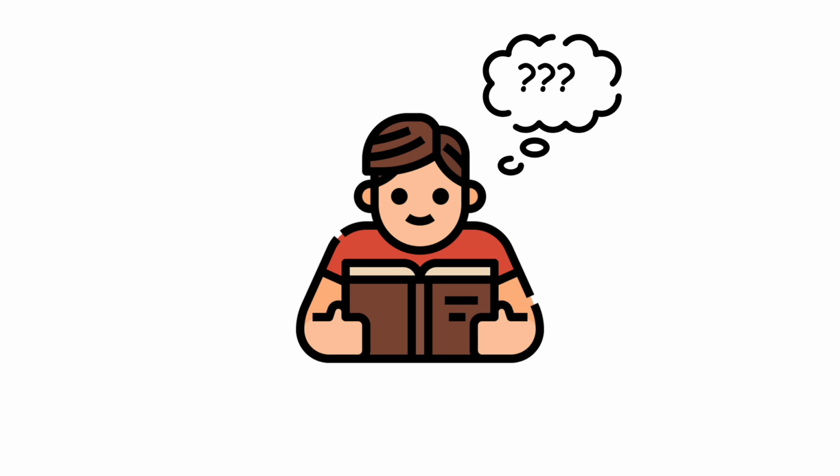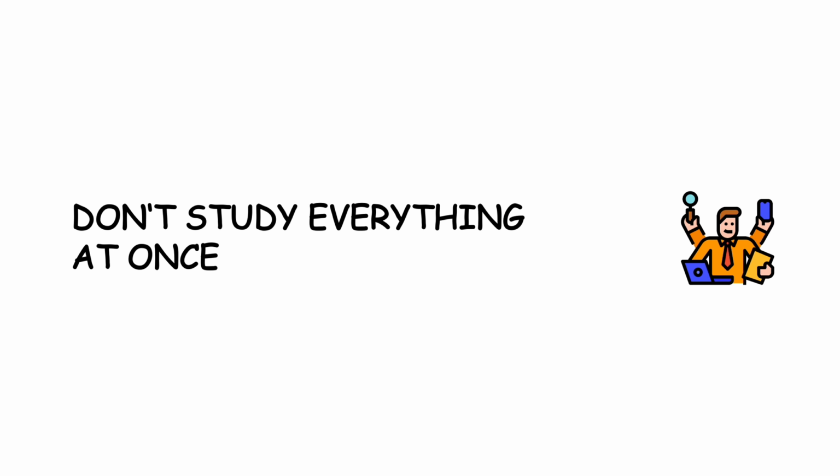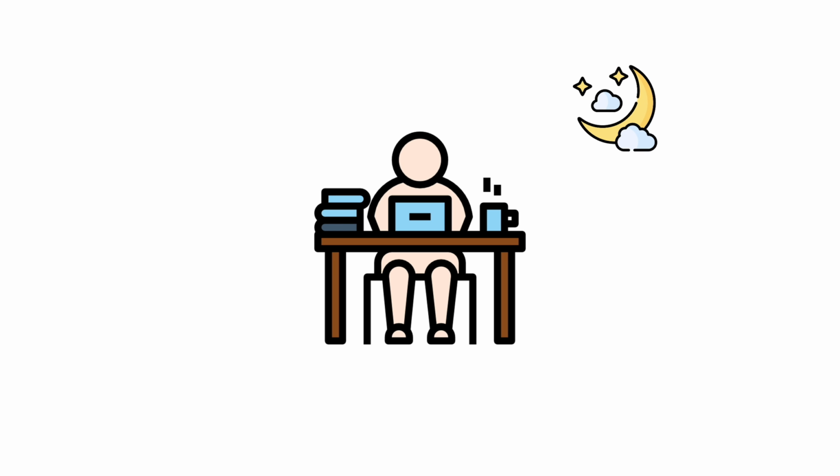Let's jump to tip number 4. Don't study everything at once. Most people know it. Learning all the stuff the night before the exam is not the best strategy, but a lot of people are doing it nevertheless. When your only goal is to pass the exam, then this would be enough. But if you must remember the stuff until the next semester, then you should change something.